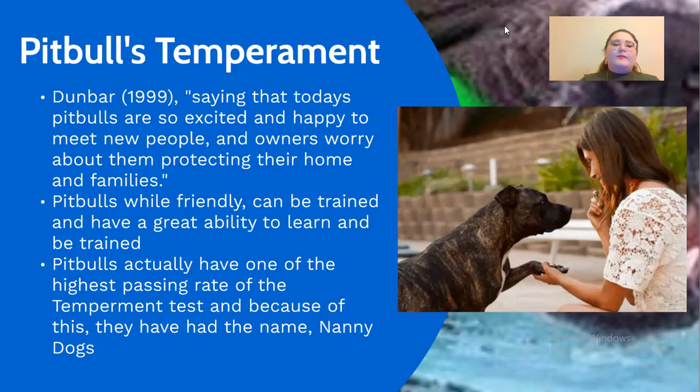Paraphrasing here. So with being protection dogs, they have to have the right mentality and the right personality for this to work. Because if they don't, they can get aggressive and could possibly hurt the family. And pit bulls are naturally great protection dogs because they have this innate ability to be friendly and lovely with almost anybody. And then another point, pit bulls actually have one of the highest passing rates in the temperament test. And because of this, they are named the nanny dog. Bringing back the nanny dog in the temperament test. If you're looking for a dog that'll love you and will just kind of do whatever, pit bulls are just wonderful, wonderful dogs.